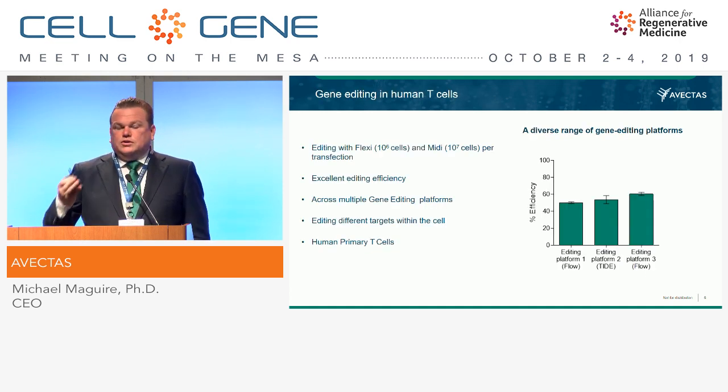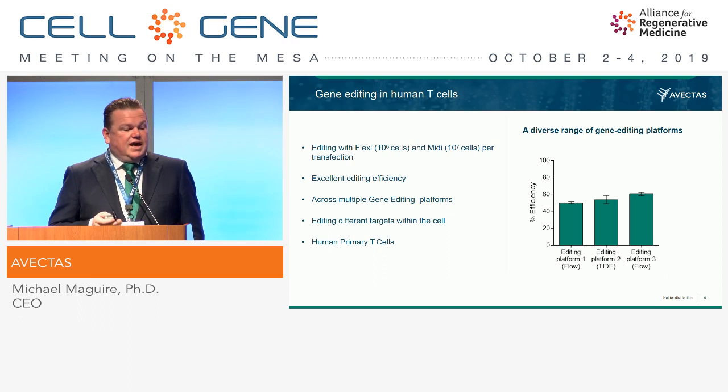We then go on to demonstrate a number of different gene editing platforms, and we get excellent editing efficiency in the types of locus that are expected in this industry, TCR alpha, PD1 knockdowns, and so forth, over a number of different platforms. So within human primary T cells, we can edit effectively with the soluporation platform.